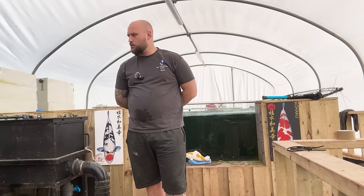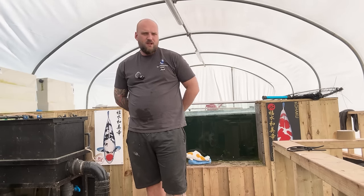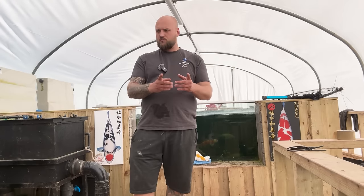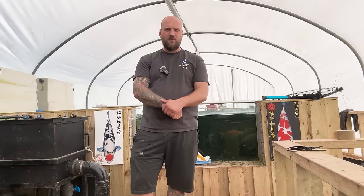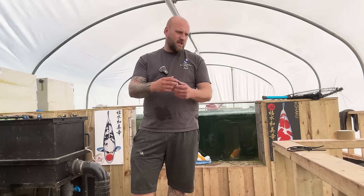But yeah, that's what this tunnel was always designed for. That's what this tunnel was always about. Getting the most out of fish, developing fish out, bringing a lot of fish in as small tosai size, really pumping some serious sizing, some serious amounts of food into them to be able to see how much we can push and how much we can change these fish.